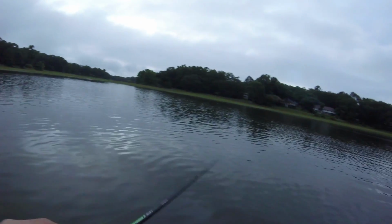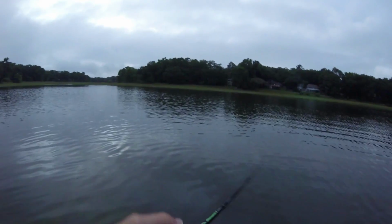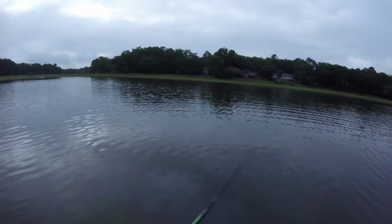Farewell. All right, well, now I got to catch one on the spook, especially if you're catching them on the chatterbait. I got to catch one on the spook and stop losing them. I just don't know if it's, like, black on the screen. I don't know if it looks fine. I don't know. So don't yell at me.